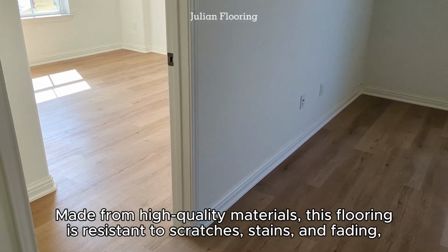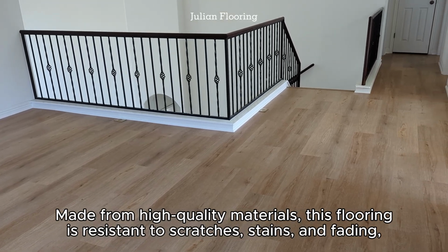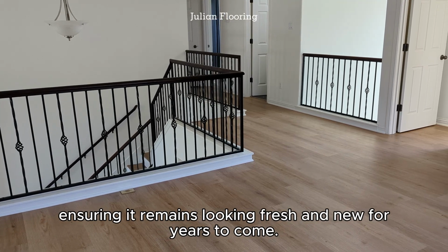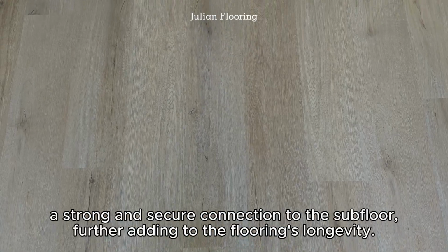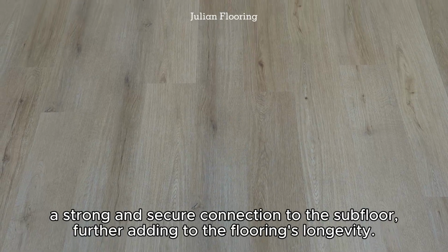In addition to its aesthetics, Stockbridge Oak Rigid Core Luxury Vinyl Plank also boasts excellent durability. Made from high-quality materials, this flooring is resistant to scratches, stains, and fading, ensuring it remains looking fresh and new for years to come. Moreover, the adhesive used in the installation process ensures a strong and secure connection to the subfloor, further adding to the flooring's longevity.